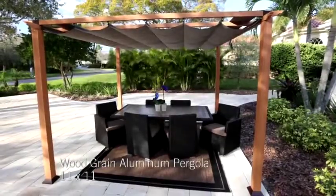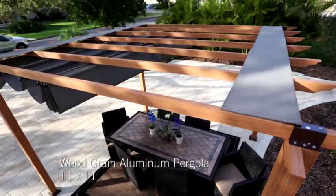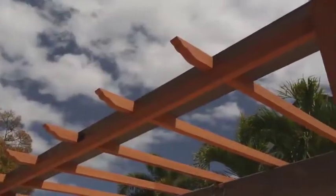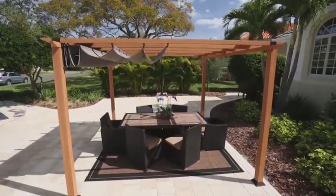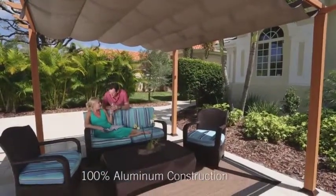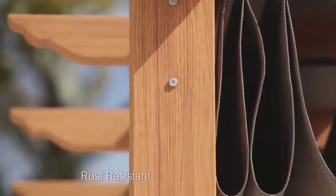For the first time, you can own an aluminum pergola that looks like real Canadian cedar. Our unique manufacturing process transfers the grain of century-old cedars onto a brand new aluminum pergola. It's called the Florence Pergola and is 100% aluminum and treated to be rust-resistant for years to come.